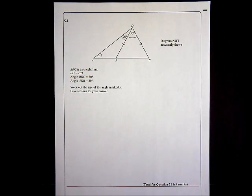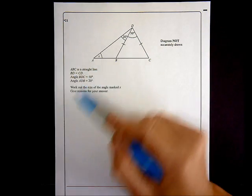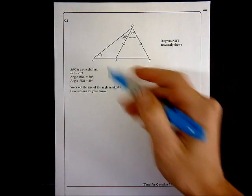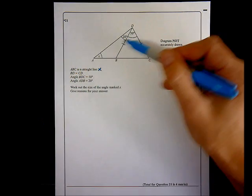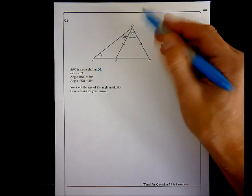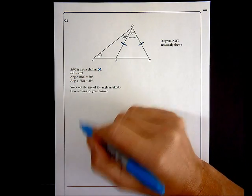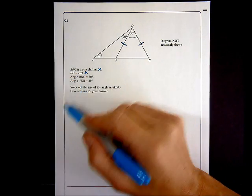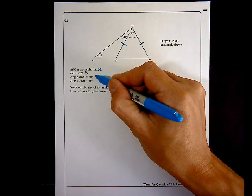In question 21, I'm shown a diagram, and I'm told that ABC is a straight line. Now I can see that from the diagram, so I'm not going to worry about that too much. I'm told that BD is equal to CD, and that's BD there, and that's CD, and they've marked it at the same length by putting those dashes on. I'm also told that angle BDC is 50, and that's marked on the diagram, so I don't need to worry about that.